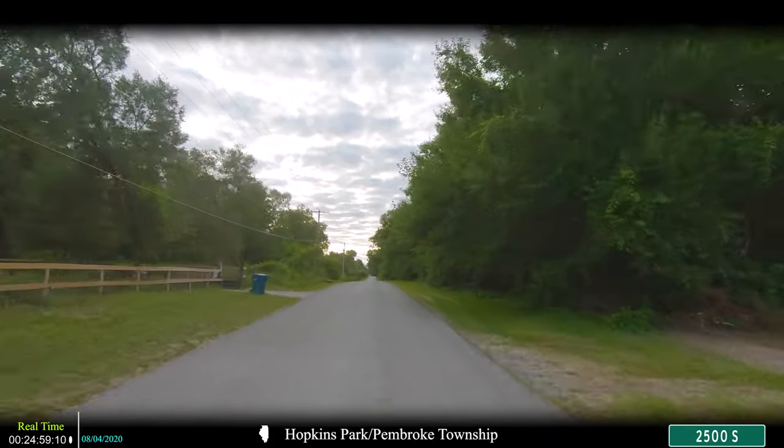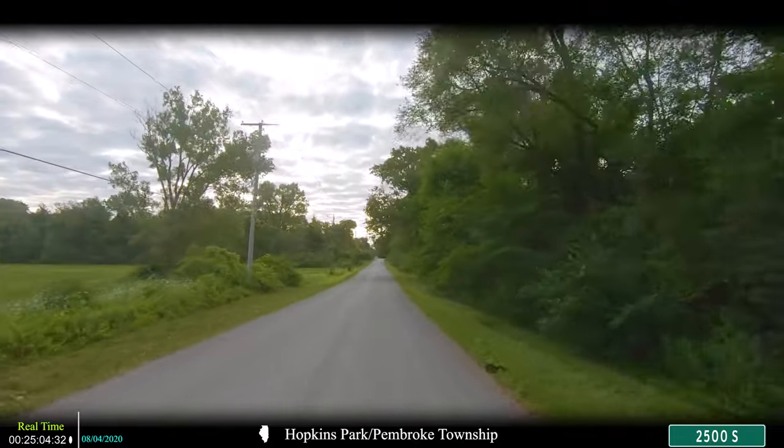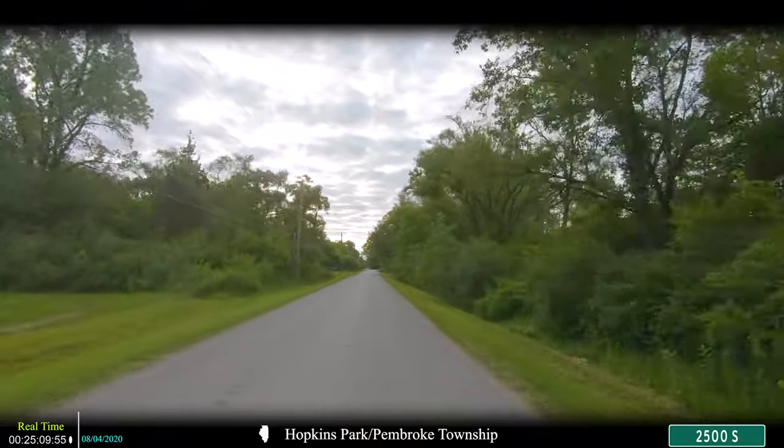Over time, people have continued to leave this community to where now there's very little tax dollars to provide services off of. I'm sure Hopkins Park gets plenty of its financial assistance from Kankakee County.